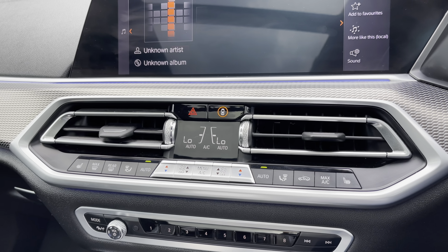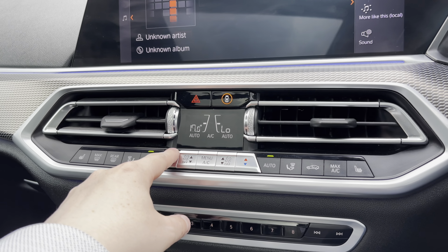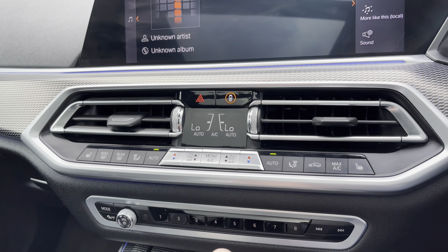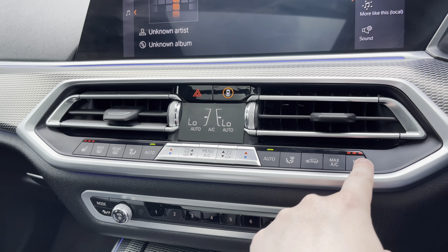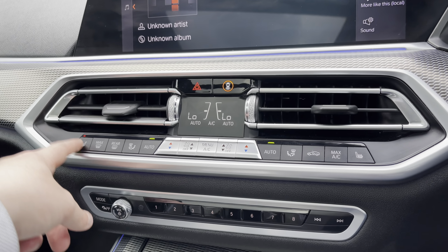Down below, we have the buttons for the climate control system, making it really nice and easy to change things like the in-car temperature, the fan intensity, as well as the air conditioning settings. To either side of these, we do have the two button controls for the two front heated seats, which do a great job of keeping you nice and warm during the winter.